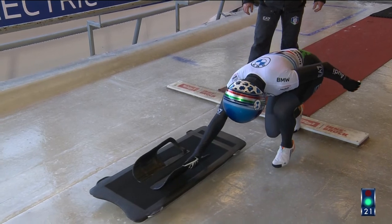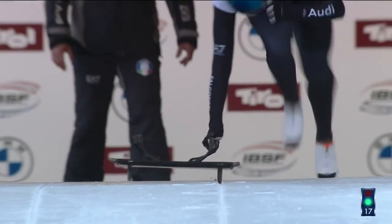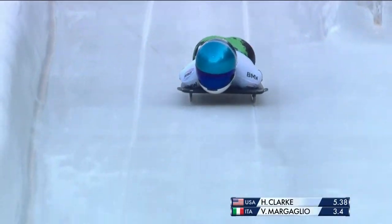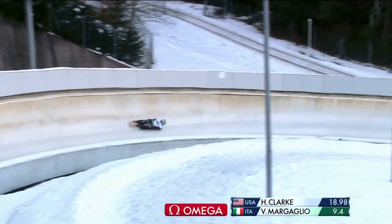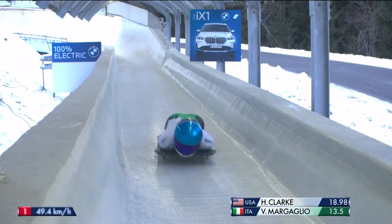Well, she has never been out of the top 10 in 7 previous World Cup starts. Now she's coming down backwards for some reason. Okay, all right. Best start. That's what we expect from this young athlete. She's a pocket rocket on the start, that's for sure.